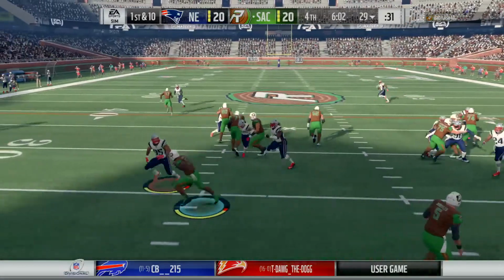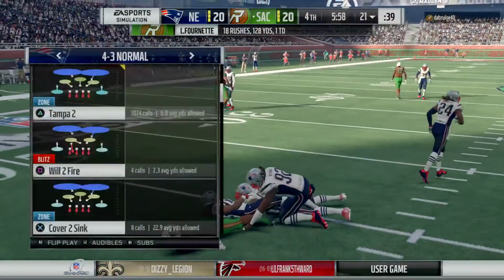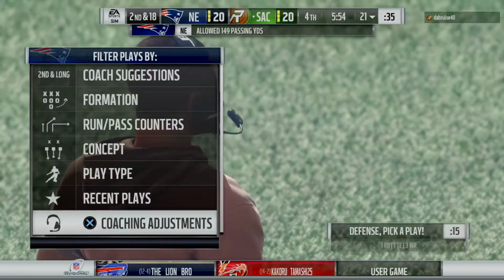They'll start out on the ground. It's Leonard Fournette. And he'll wind up losing yardage here back at the 21-yard line. It's a loss of 8 there on the first down play.